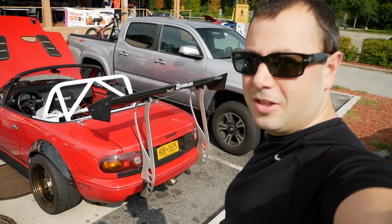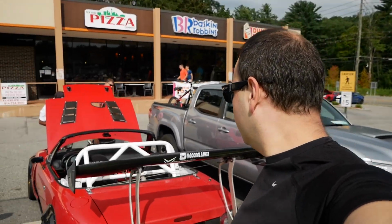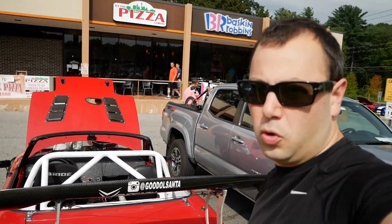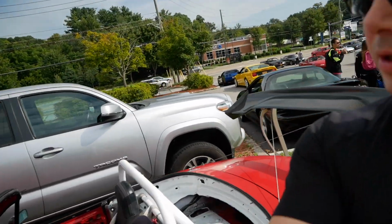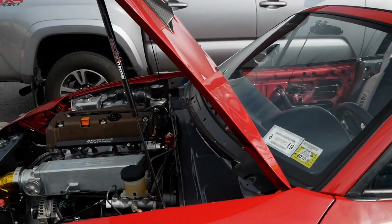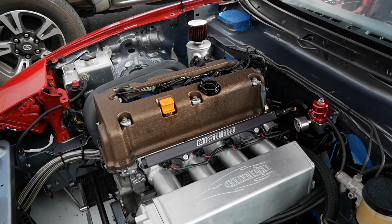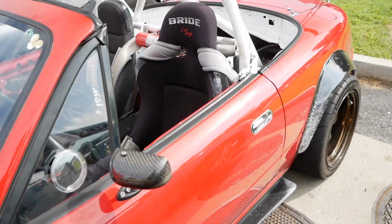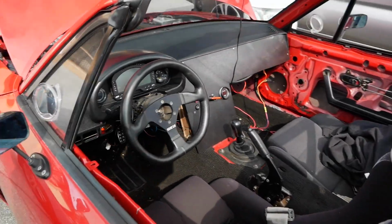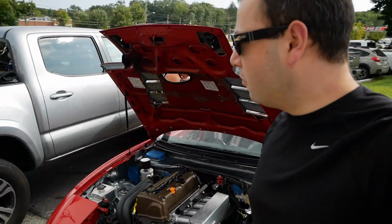Look at this little Miata. Little, yeah, but with a big wing. The size of the wing is big. And look at what's inside under the hood. It's a modified Honda engine of some sort. And because it's a race car, there's nothing in it. A little dial up there. Really nice.